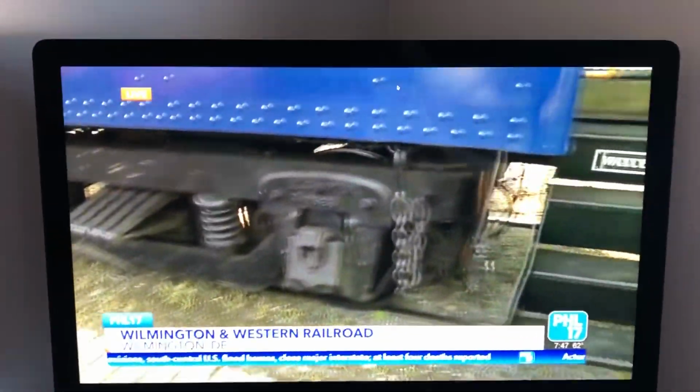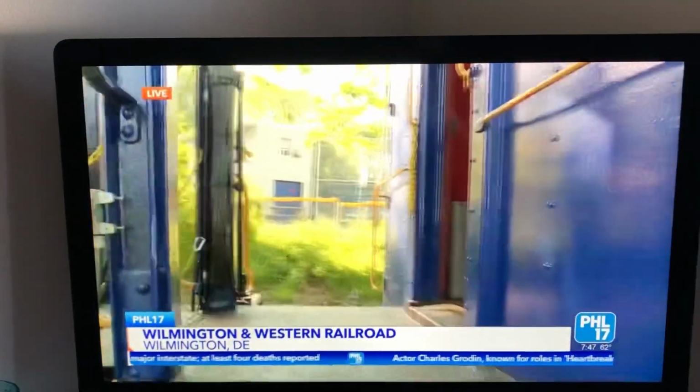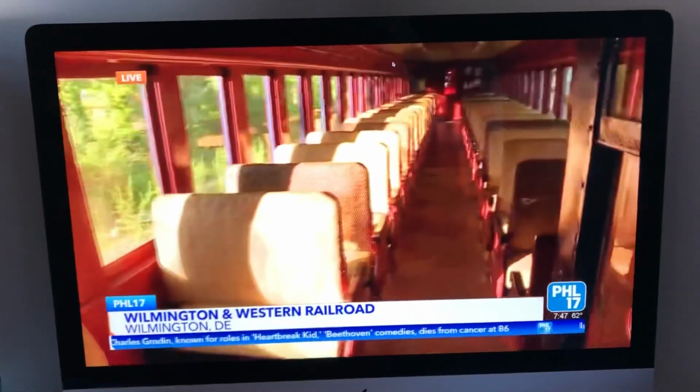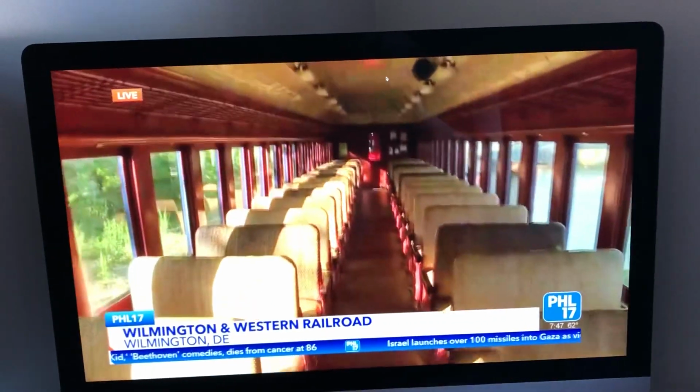Well, so let's hop on. Sure. Coach 603, right? That's what we're getting on. So this is an example of a car that you would be riding on if you sign up to go on a train ride. So we're going to go inside, and you can see right when you walk in that they have kept the history alive in Coach 603.